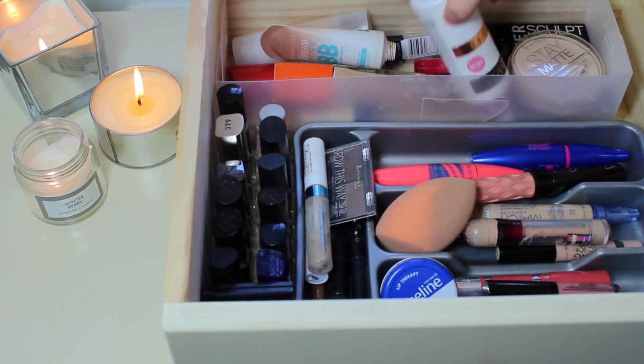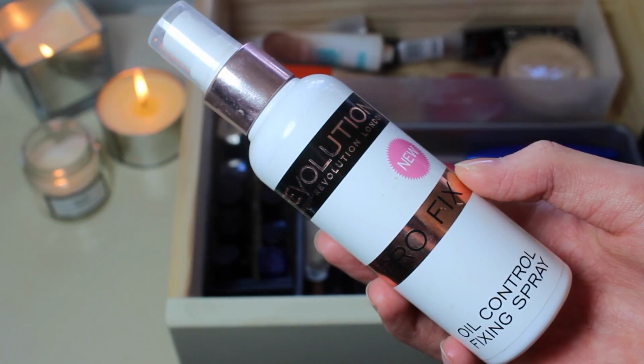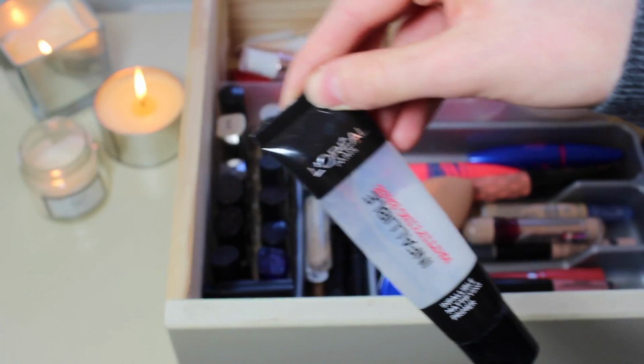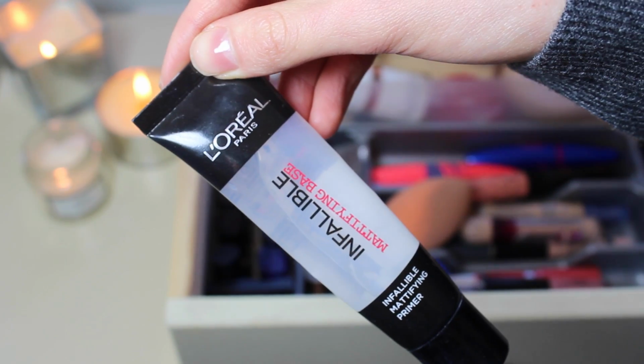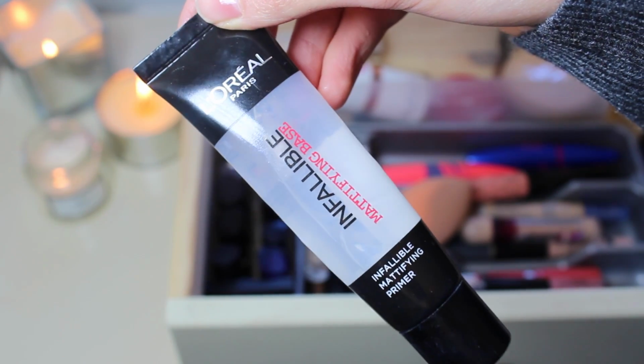I also have in here my Revolution Pro Fix Spray, and this is really good for helping to set the makeup, and I use this after powder. I also keep my L'Oreal Infallible Mattifying Base, and this is another primer and I use this before foundation.